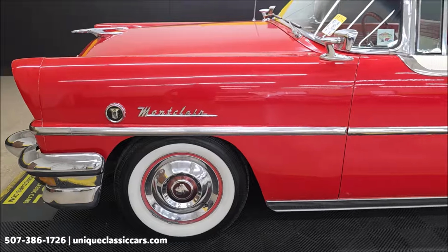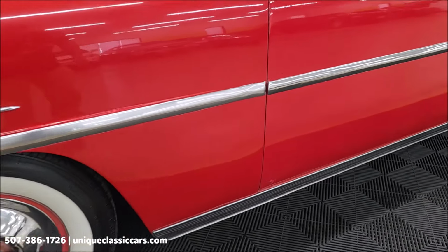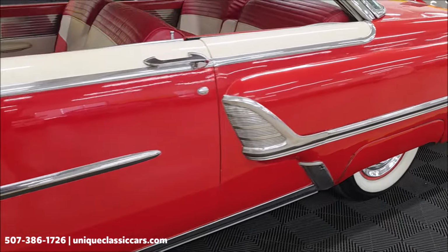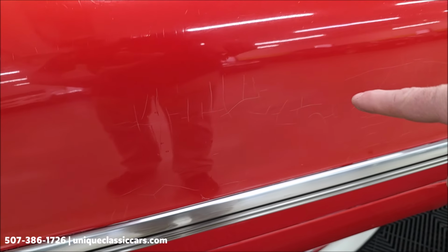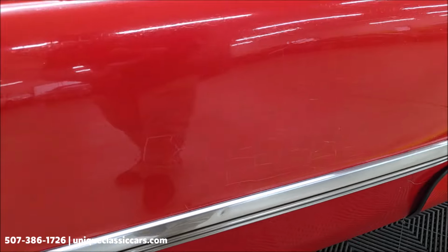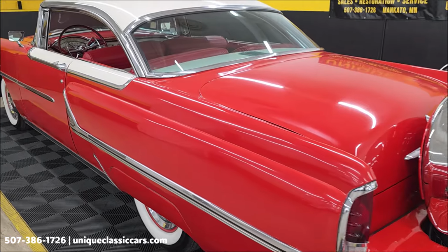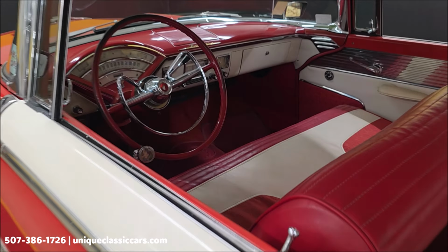As we take a look down the driver's side, a couple things I wanted to show you on this. Again, a little bubbling down at the bottom of that door, and then I had mentioned some checking in the paint. You can see some back here above this rear fender skirt. Kind of get what I'm talking about. Just a little older paint. Hey, does it still have a nice shine to it? Still looks good from 5, 6 feet away, absolutely, but you get right on top of it, you see imperfections.